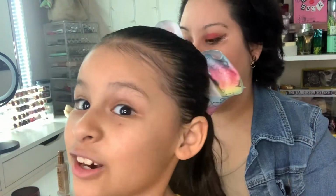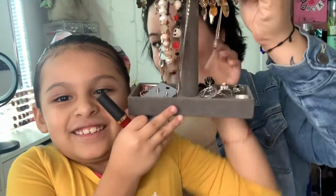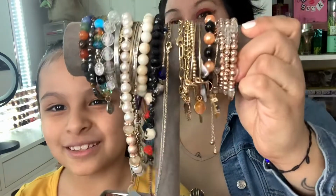Okay, now for my lips. Now she's done. Now she's going to do my lips. And then her jewelry. And then my jewelry. Can I show you your jewelry? Yeah, you want to show my jewelry? Look at all her jewelry. This is my little jewelry caddy. It's bigger than my head.